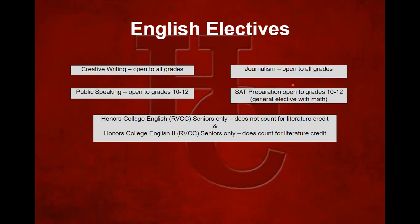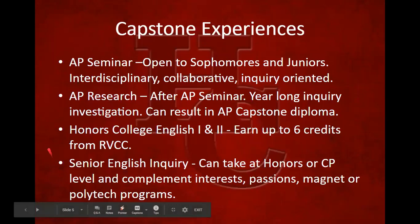And our SAT preparation course is a general elective, and it's co-taught with math. They divide the class in half. Students spend half the time focused on the English side of the SAT and half the class focused on the math side of the SAT, and they flip-flop with the respective teachers for each half of that course. And then the other two I already mentioned, the RVCC courses.